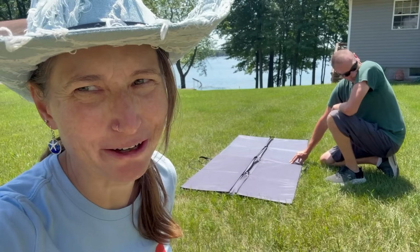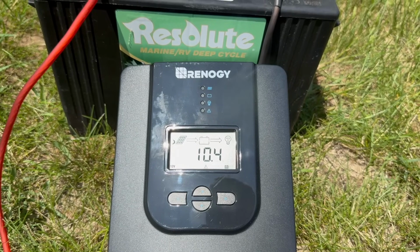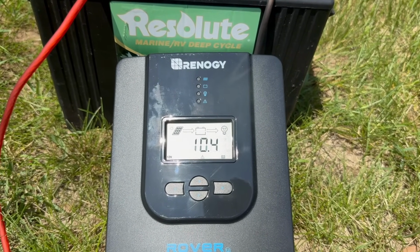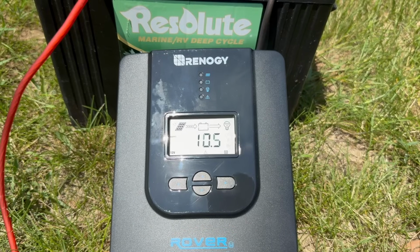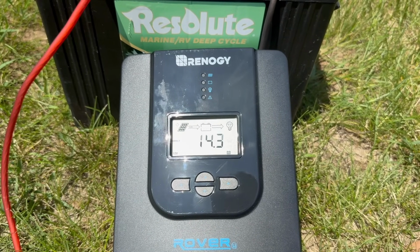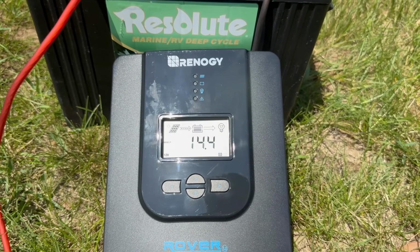Do you want to see how powerful this solar blanket is? Watch as Marty unfolds it, and we'll see how much the voltage jumps up. Right now it's currently at 10.4, and Marty's opening up the solar blanket, and here we go. We can see it's starting to move. We've got, wow, look at that. It's at 14.4, just like that.